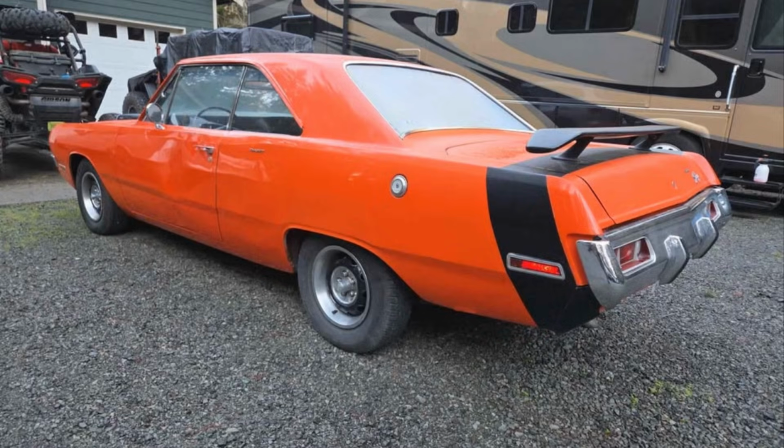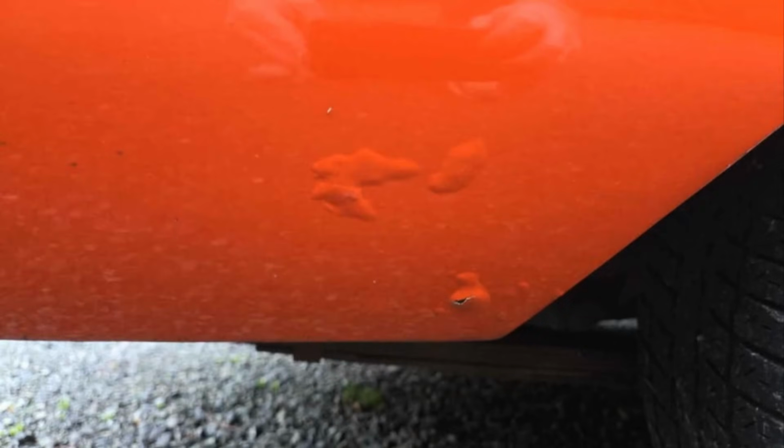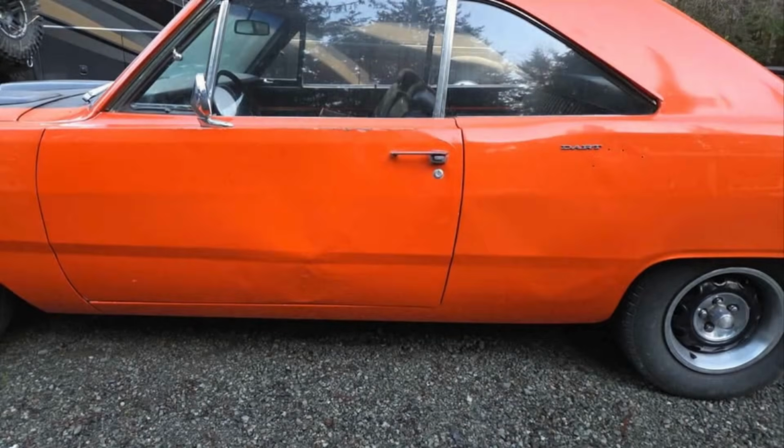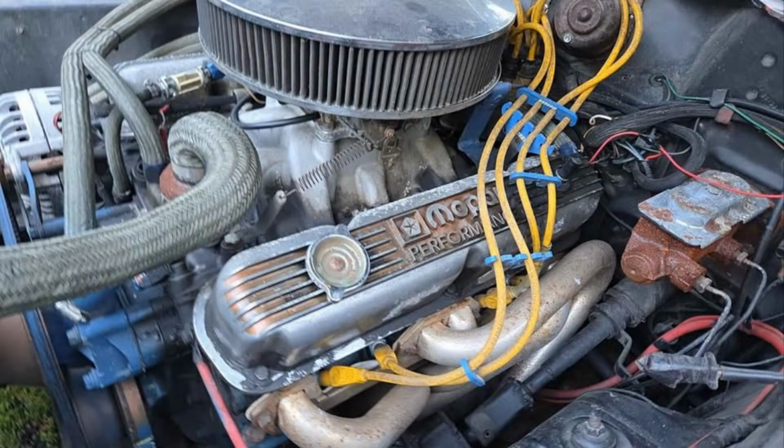Finished in its factory EV2 Hemi orange paint, the car delivers unmistakable muscle-era attitude, further enhanced by factory performance visuals including the dual scoop hood, V21 performance hood treatment, V8X transfer stripe, and the iconic Go wing. These elements combine to give the car an aggressive, period-correct appearance that clearly reflects its high-performance intent from the factory.